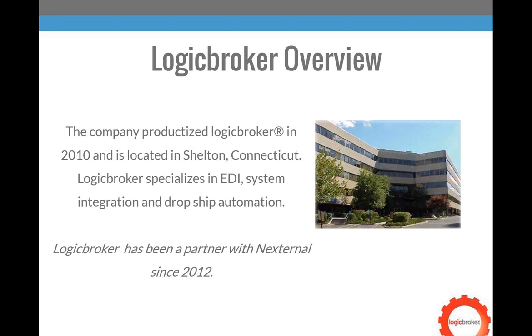At Logicbroker, our vision is to ensure that your investment with us will always yield a positive return. Our experienced, energetic, and dynamic team is passionate about that vision and passionate about supporting your goals. We believe this focus is why successful suppliers and retailers rely on our sophisticated tools to enable frictionless commerce for their business. We are proud to be a strategic partner with Nexternal, and we are also a member of the Intuit Partner Platform.